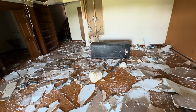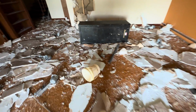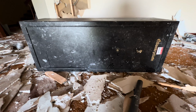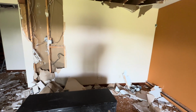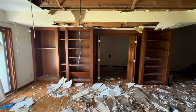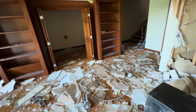Is that a gun safe? I think it is. Yeah, I think it's a gun safe. Interesting. I like how this kind of kept its retro vibe with the orange carpet and the orange walls and stuff. The old wood built-ins there. It's very original. It's very cool.